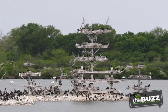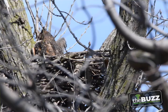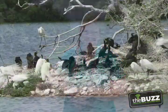Our goal here is to count these birds 3 times during nesting season. On average, we count 1,200 to 1,500 birds. Whoa! We also have 200 other species reported here, such as bald eagles, great horned owls, loons, pelicans, warblers, and so much more.